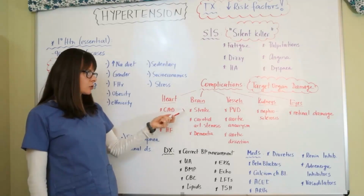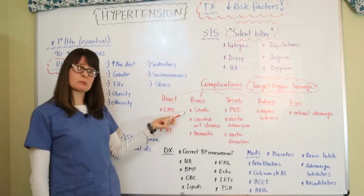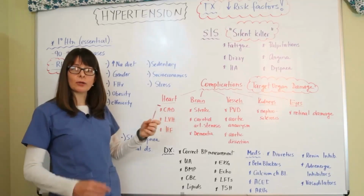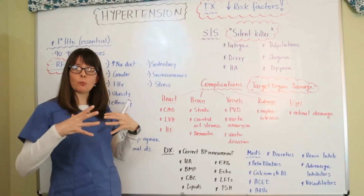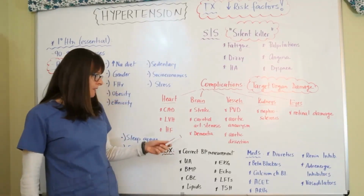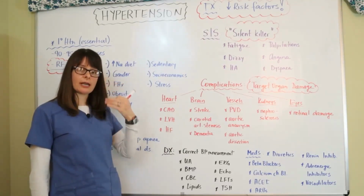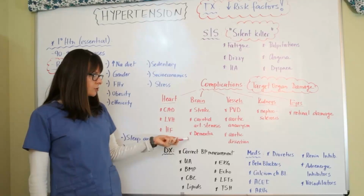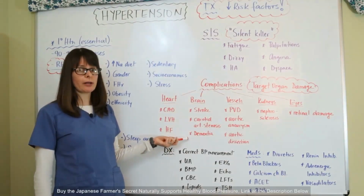In the brain, it can cause a stroke, and that would be ischemic stroke due to atherosclerosis and clogged arteries because of the risk factors of diabetes and hyperlipidemia. But it can also cause a hemorrhagic stroke when those blood vessels are under so much pressure that the blood vessel gives out and opens up and the patient has an intracranial bleed. It can also lead to carotid artery stenosis, so clogged carotid arteries, which is again a high risk factor for developing a stroke. And it's also believed to cause dementia. So we see a lot of dementia in our older population now, and a lot of that seems to be related to hypertension.